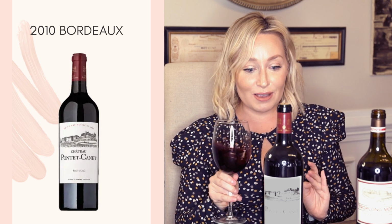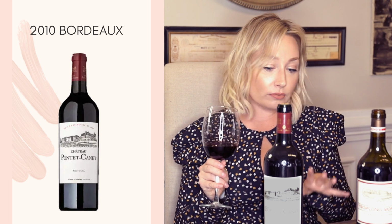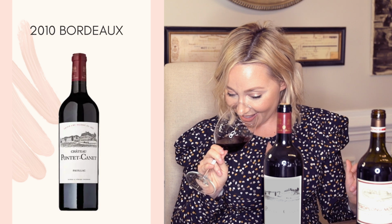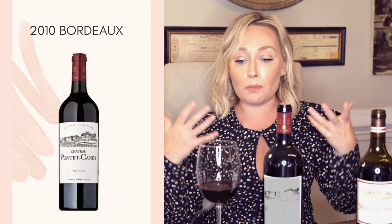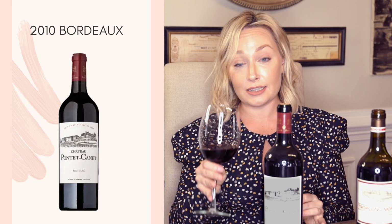I need this to be decanted. I think this is a wine that needs to sit for a solid 30 to 45 minutes to be opened up. As I'm giving this air and swirling, you can feel it wanting to give me more and more and more. I think this wine for sure needs a strong decant.